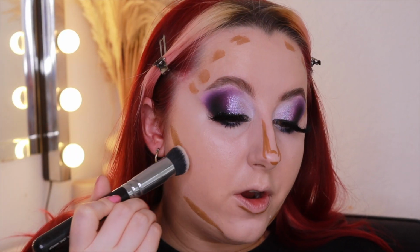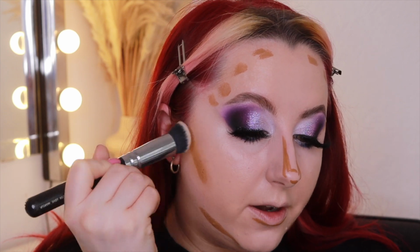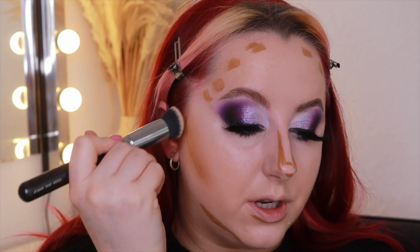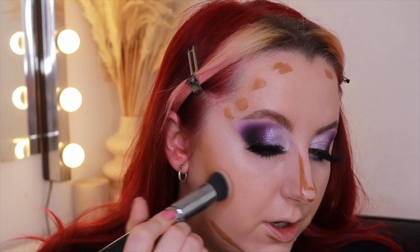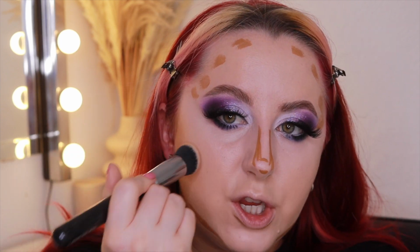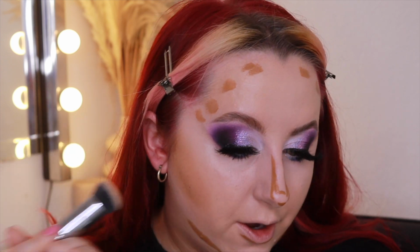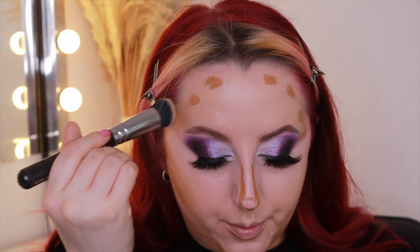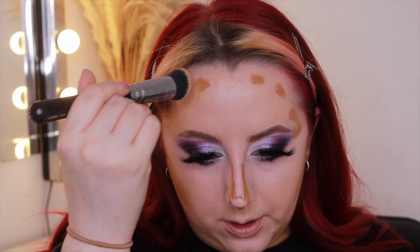So I'm just going to use my Zoeva Petite Define Buffer Brush just to blend this bit out. It blends quite nicely, and because it's a foundation stick as well, it's going to give that little bit of extra coverage, which is why I don't mind too much putting it directly onto my skin, because I know I'm still going to get the coverage from the foundation stick. It's going to look very crazy to start off with, but trust the process, it will look better.